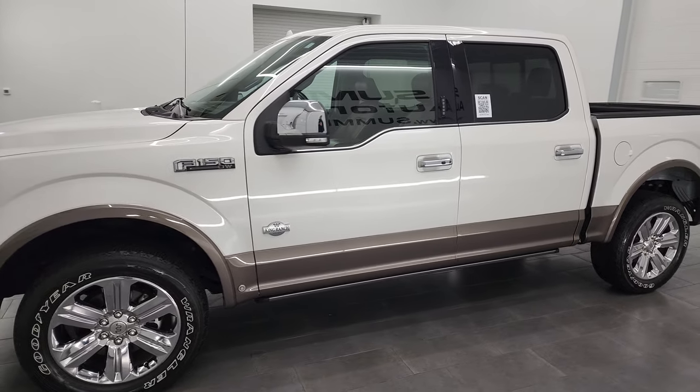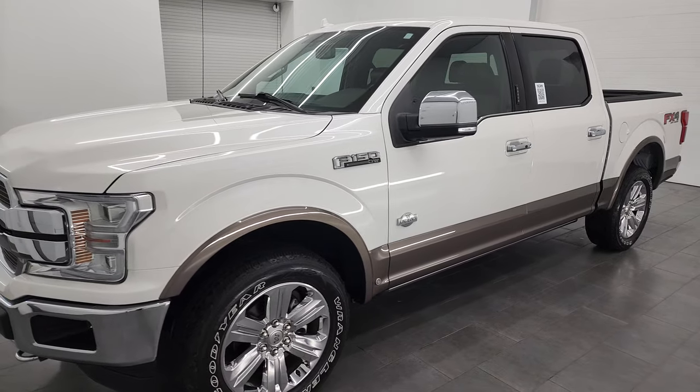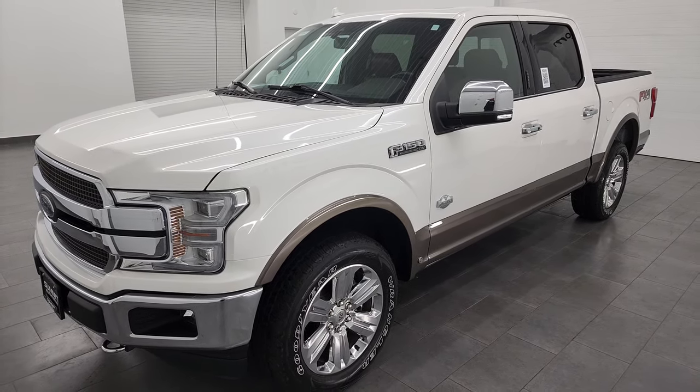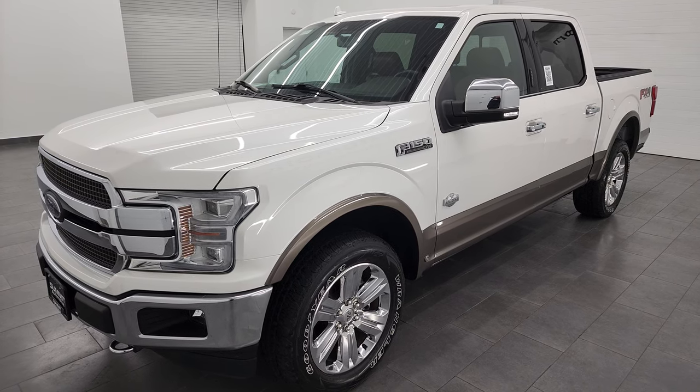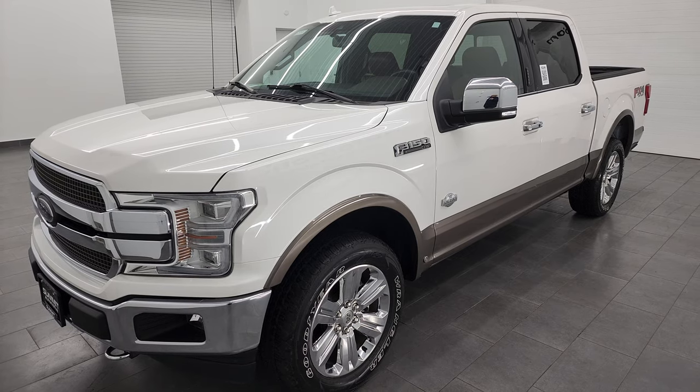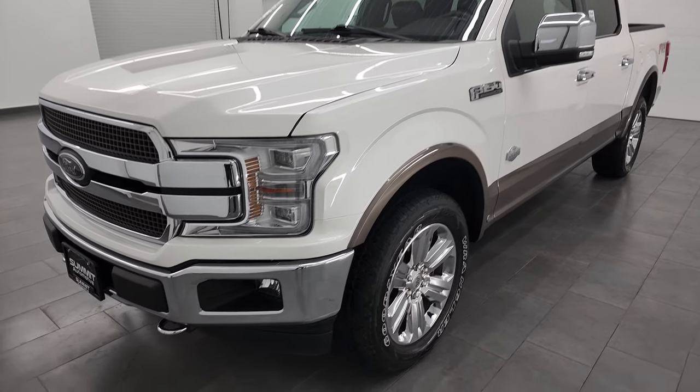It puts out 375 horsepower. It's paired up with the 10-speed automatic transmission. This truck has been fully safetied and inspected by our service shop, has a fresh oil and filter change. All the fluids have been checked and topped off, and this truck is 100% ready to go.